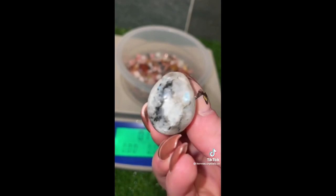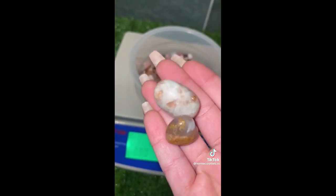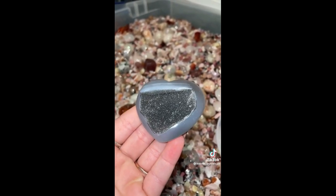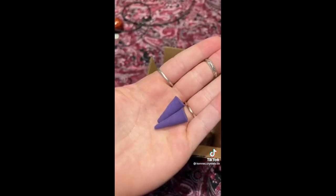Pretty flash. This beautiful piece of carnelian, a flower agate heart and a sunstone tumble. By the way, the Druzy agate hearts range from $20 to $36, so they are not cheap. Double the candy. Two almonds.